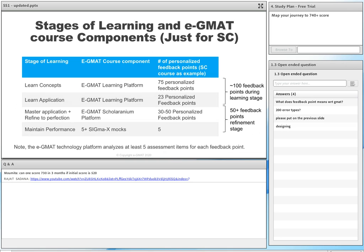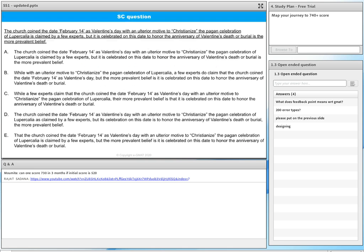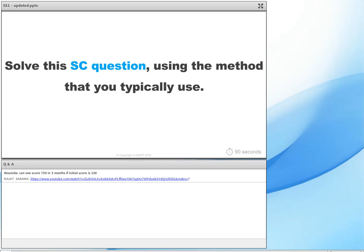So what I'm going to do is we're going to talk about this over here. But to do this, I want you to focus on solving this one question. So let's answer your questions about, hey, what are these 200 error types? What is the feedback over here through an actual example? I'm going to give you this question and let's just see.